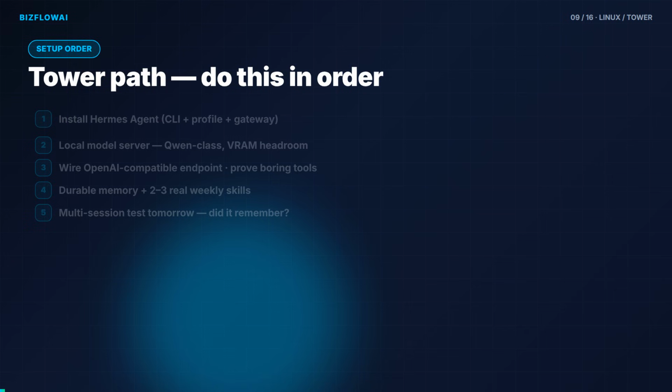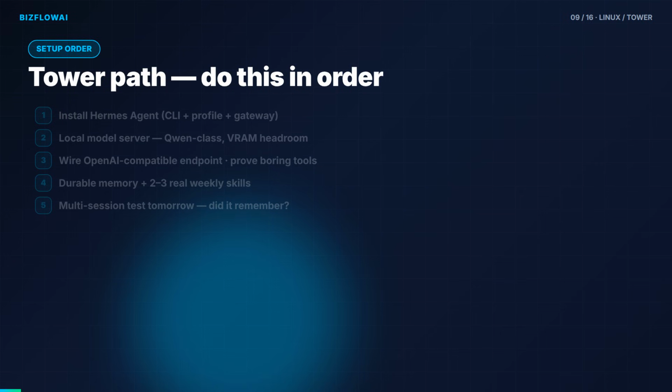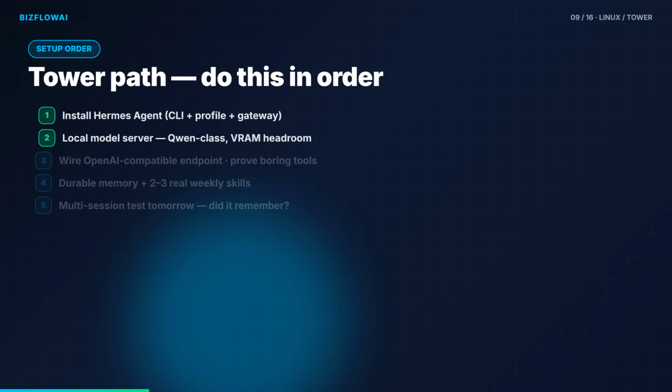Linux workstation path. What we run on Tower. High level, do this in order. 1. Install Hermes Agent the way the docs say for your machine: CLI available, profile directory alive, gateway or chat surface you actually use daily. 2. Point a local model server at a Qwen-class instruct model that fits your VRAM with headroom.